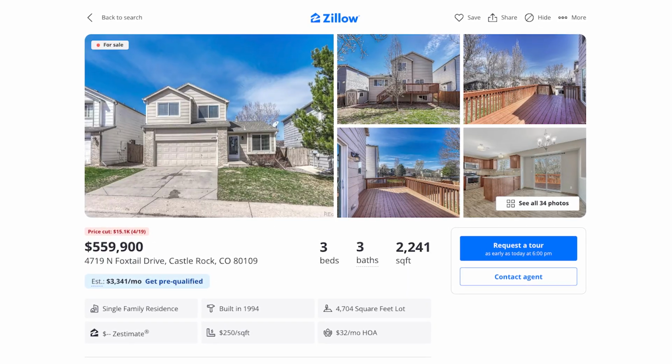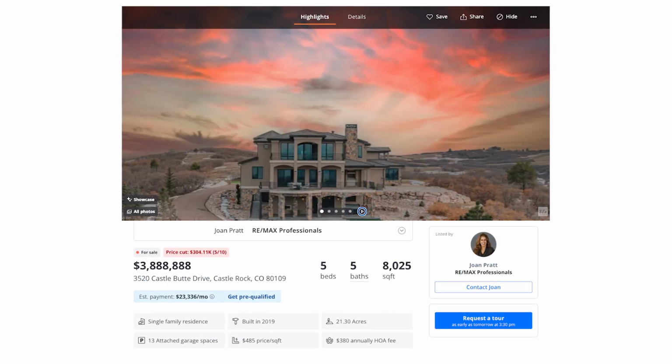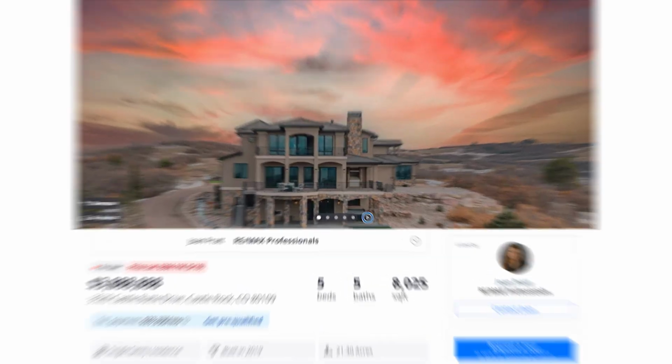And then on the upper end, the sky's almost the limit. But at $4.2 million, you have a luxurious home like this one. 360-degree views, 8,000 square feet, and finishes to match even the pickiest of buyers. Now, Castle Rock isn't just growing, it is exploding big time. With its great location, strong economy, and high quality of life, it's no wonder more and more people are choosing to call Castle Rock their home.